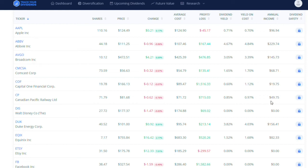The next on this list is Canadian Pacific Railway. Canadian Pacific Railway is giving me a dividend of $49.75. They just went through a stock split. Four split, so the stock was $360, $350. It got split into four parts, and that's what I got. So the current stock price is $71.79, and the dividend yield is 0.85%. Again, not a very high dividend yield, but the business is really safe and solid.